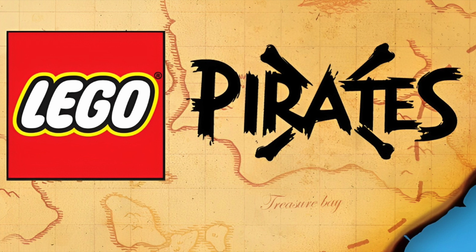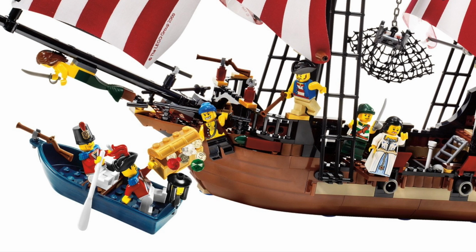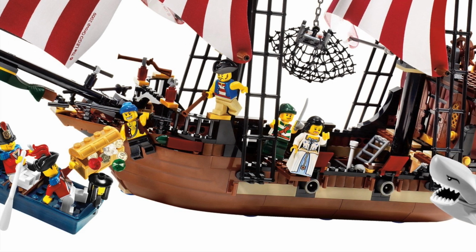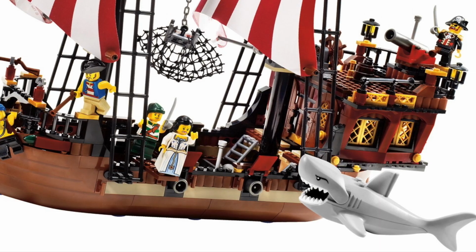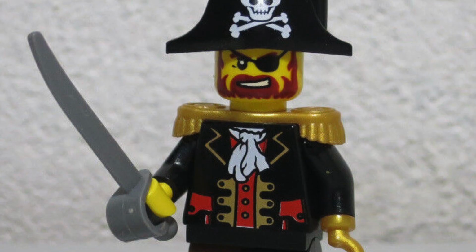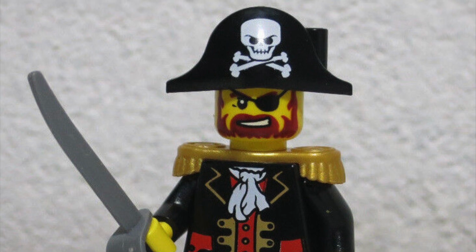LEGO Pirates was suffering throughout the 2000s, but this theme changed that and put LEGO Pirates back on the map. You may prefer classic pirates, but you cannot ignore what the 2009 theme did for this property. Overall, this theme was flawless, and looking back, I hope you can agree with me that this is, without a doubt, the perfect LEGO Pirate theme.